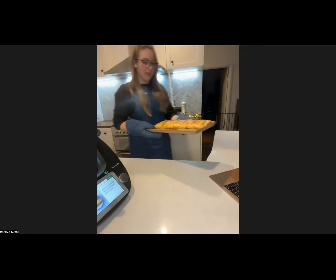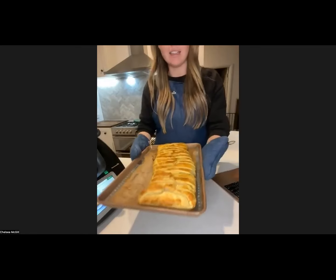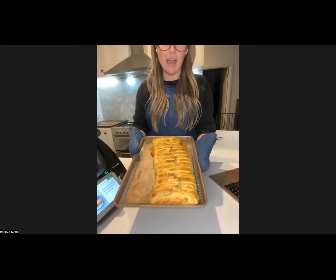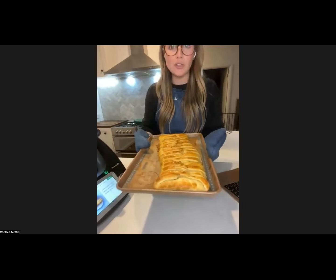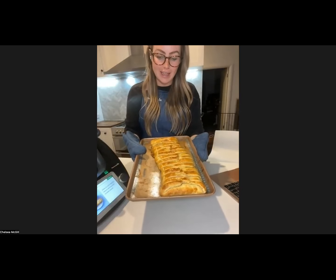And here we have a plaited pork pie. So that is a delicious, really fast dish. You guys saw how fast that was. Even making that puff, it was still a really quick hands-on time. It was absolutely beautiful. Look at that pastry. You will not get that puff from store-bought pastry. I can't recommend highly enough making your own puff. It is a game changer.